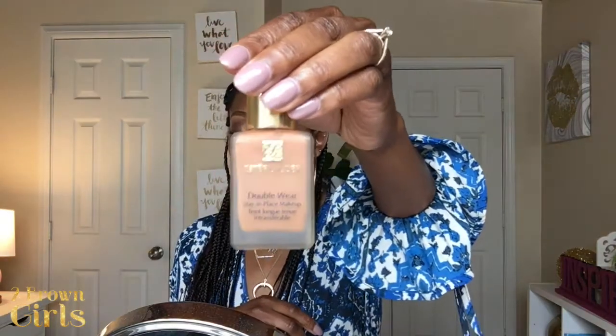Second foundation that I use is my Estee Lauder Double Wear. This is in the color 6W1 Sandalwood. This stuff is super pigmented, very thick. Both of these are full coverage foundations. They will give you a flawless finish, girl. I'm talking flawless, okay? And it will keep you matte all day, has a beautiful coverage. I use this really only for special events because it's pretty expensive, and it's just a pretty foundation, so heavy duty.